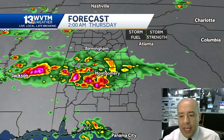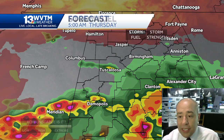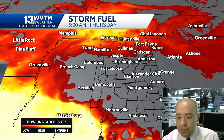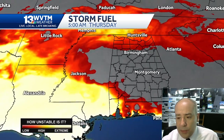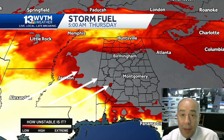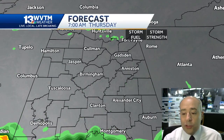Same thing through about 2 a.m. I do think the atmosphere is going to recover some during the day tomorrow, though. Watch this. We start seeing the recovery in parts of North Alabama and down across Mississippi and Louisiana. And as this energy starts getting pulled back up into the state, yeah, it's entirely possible that we could see a few more thunderstorms during the day tomorrow.